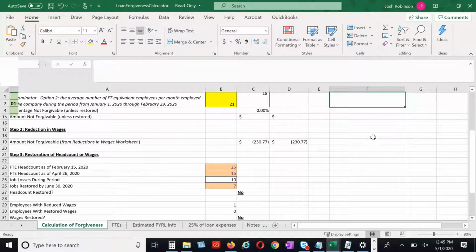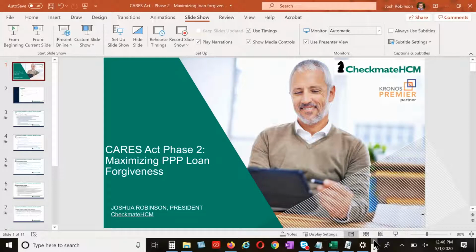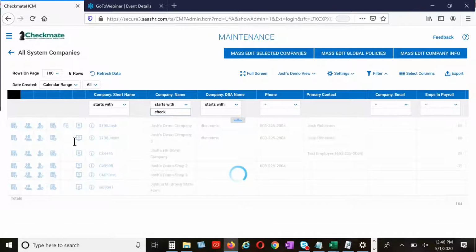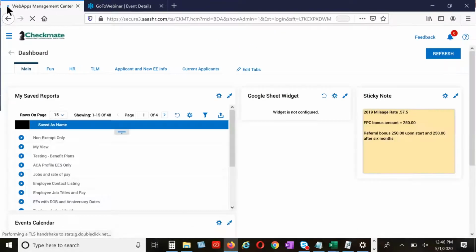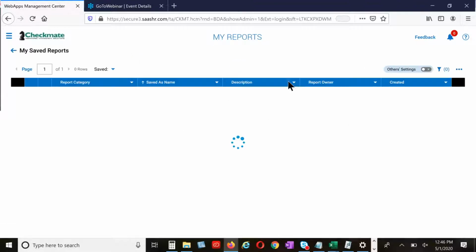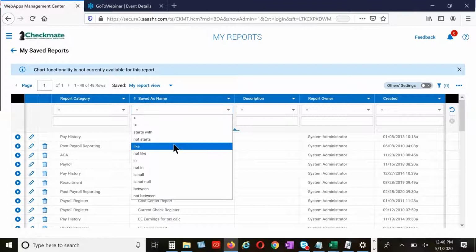I know that I've been going on and on with some really complicated stuff here. The next piece of what I want to cover, and then we'll open it up for Q&A in a few minutes, is the tools that are now being placed out into all of our customers' accounts. Basically, for everyone who signed up for the PPP Loan Support Service, you have in your accounts now some reports like what I'm about to show you.